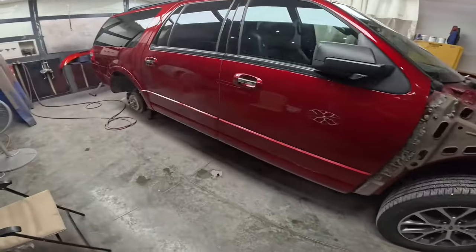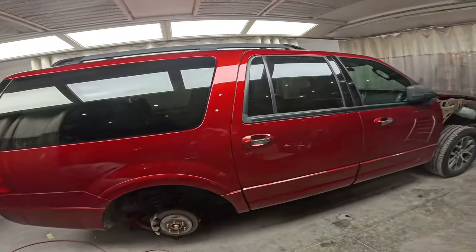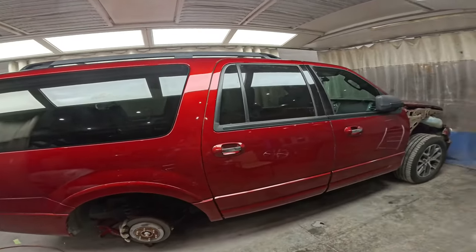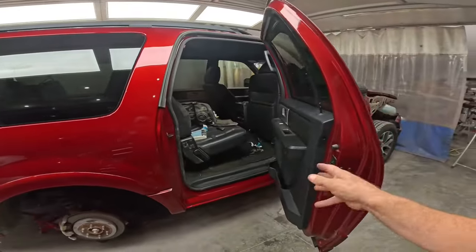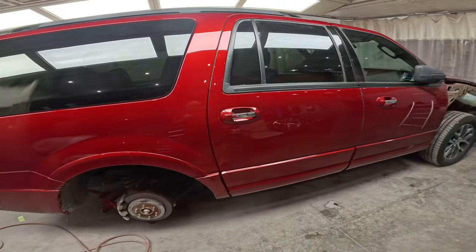All right, well, it's a new day again, and we are back on the Expedition. So, took the opportunity this morning to get it all unmasked and ready to go. I did put a few things back together, door panels, trim, stuff like that. Got this quarter trim put back on there, good to go that way.